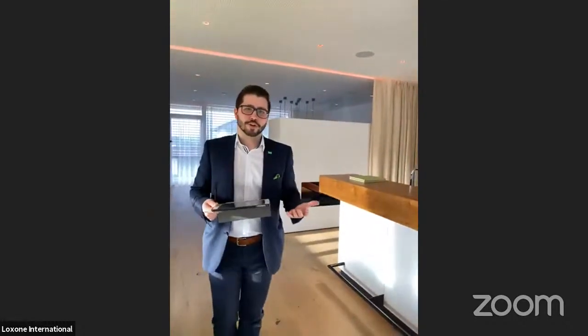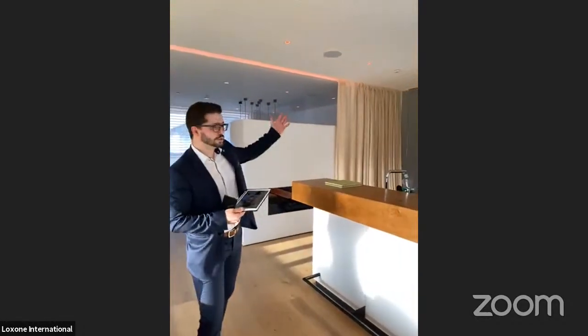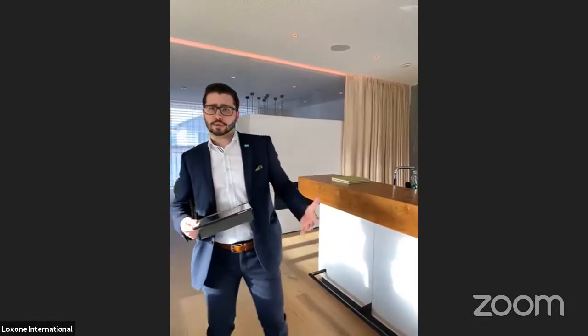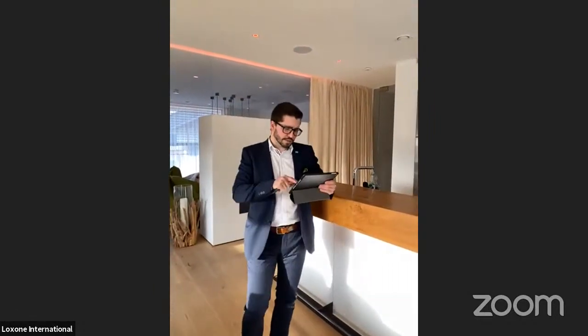Okay, so this is the standard alarm feature. And actually, it's like we use what we have already. Even if you don't have the window contact, we could still use the presence detectors to detect if there is somebody inside.